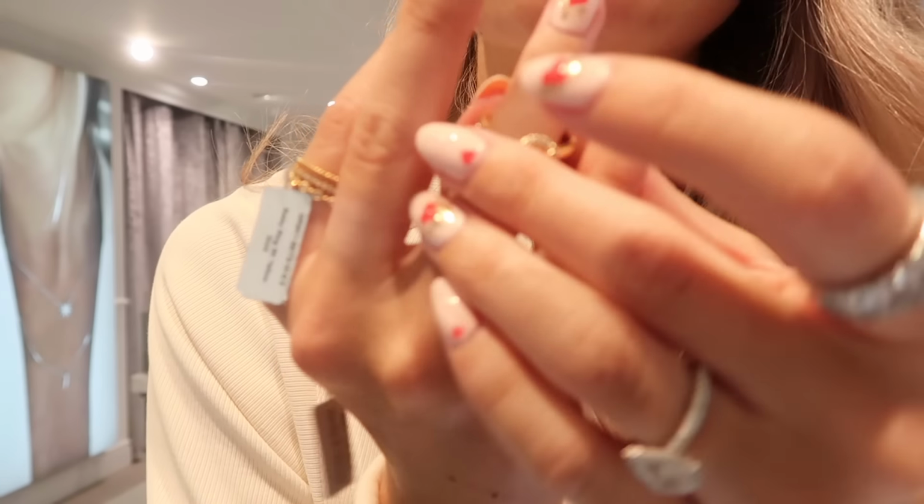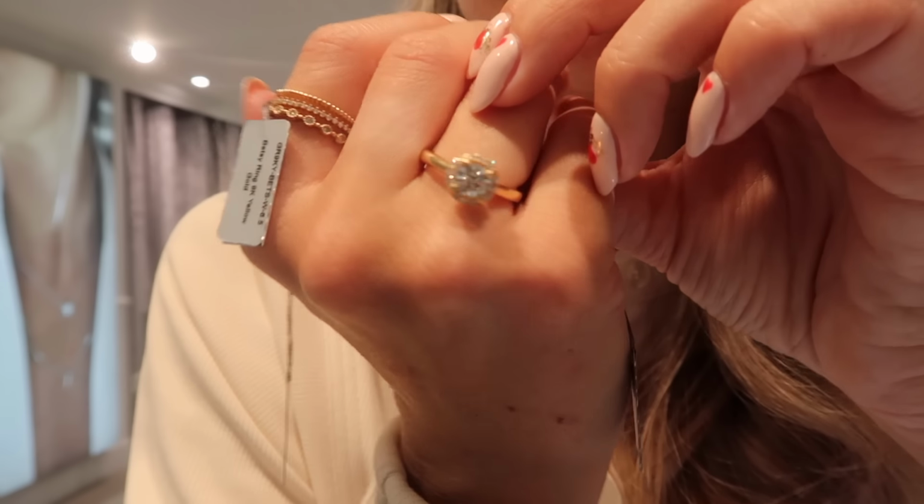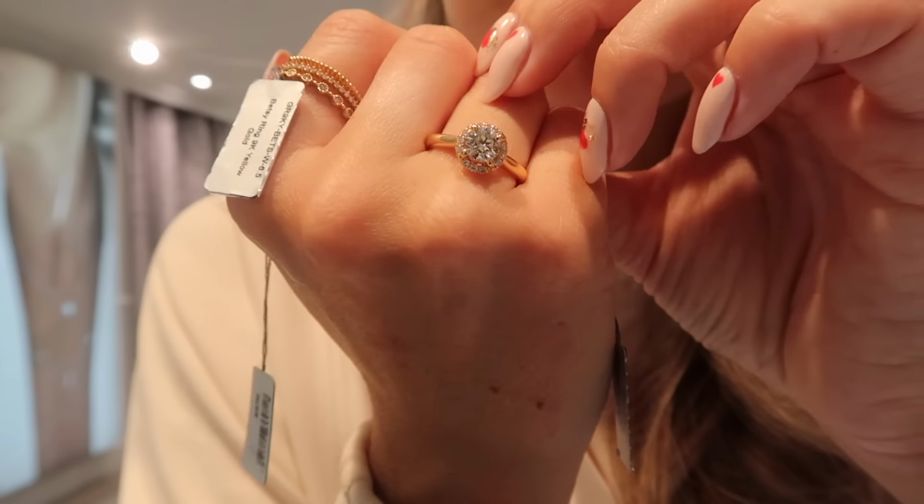This one is on more of a gold band. Absolutely love this. It's got an aura of diamonds around the outside. Absolutely beautiful. And they're graded just the same as normal diamonds. So cut, color, clarity are all the same things that you'd expect to note on a traditional diamond, but also the same for a lab-grown diamond.